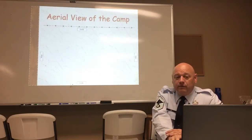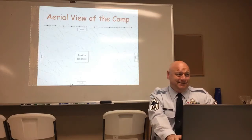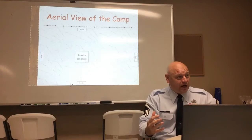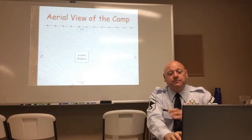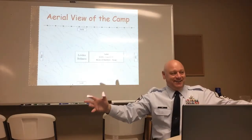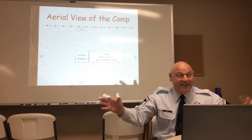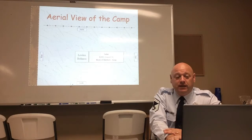So, looking at an aerial view of the camp, in the middle, we have the Levites. They represent holiness. They're representing the tabernacle of God, protecting the holiness of God. That's where the tabernacle was, where God's presence was. Well, on the east side, we have Judah, the lion. And that represents the book of Matthew, because the lion is the king, and the book of Matthew is all about Jesus the king.